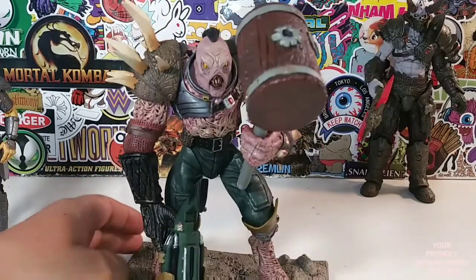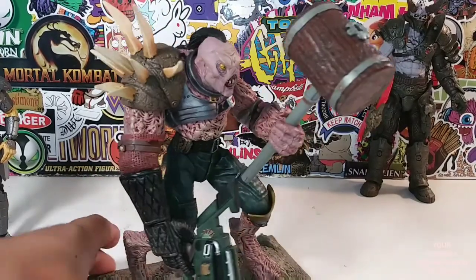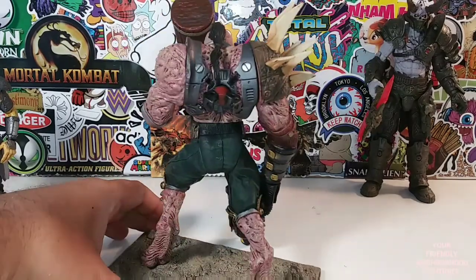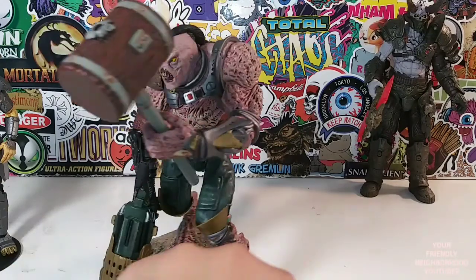Do you guys like this Mutant Earth lineup? Stay tuned. I'm going to do some more reviews of Mutant Earth and more Stan Winston figures, because I think they are brilliant, dude. Let me know your thoughts in the comments section.